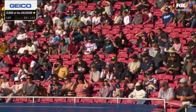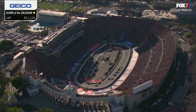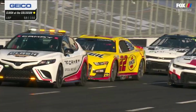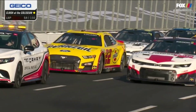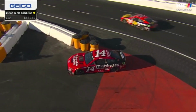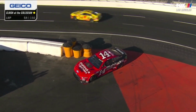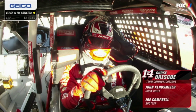Thanks, Jamie. On the choose, third place Joey Logano has gone up to the outside of the front row as the 14 heads for the infield. 14 pulled off. Fourth place, Chase Briscoe, what happened? No drive, same here, but they didn't do nothing. It made all kinds of rattling noise when I hit the gas.